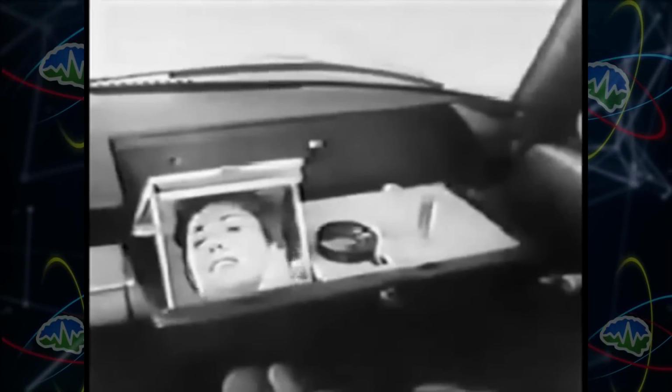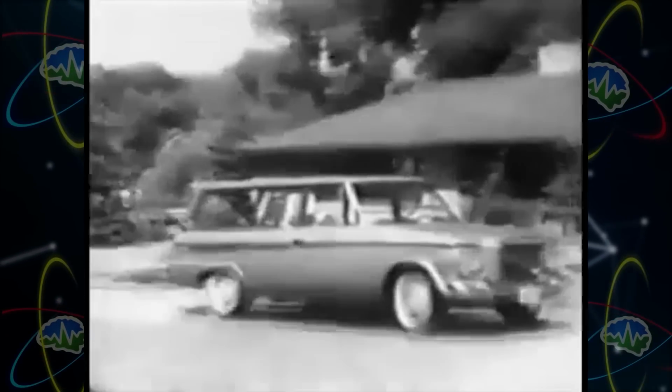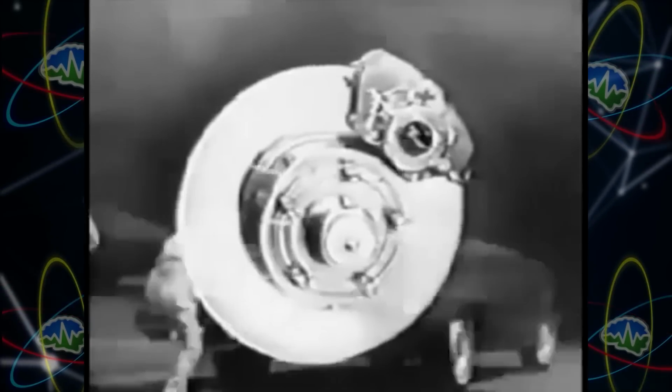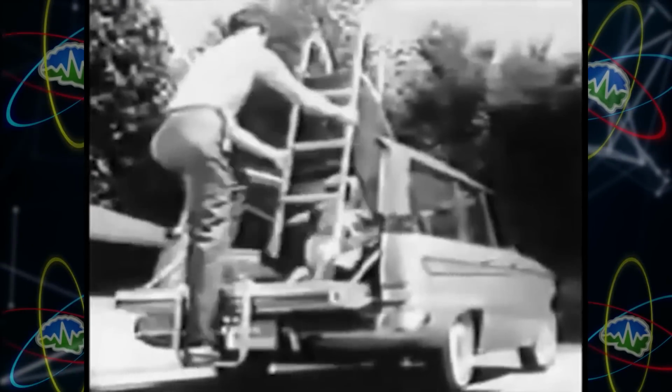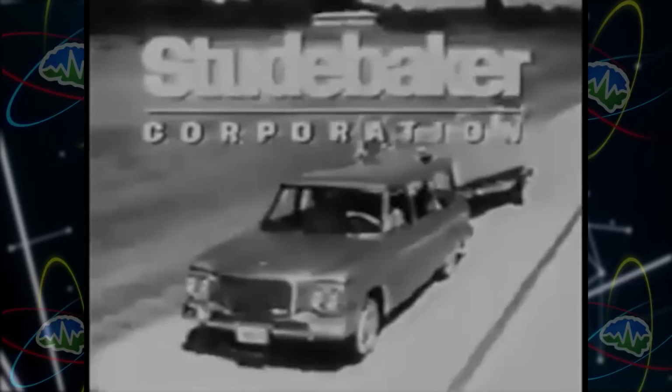The ladies will love the exclusive beauty vanity complete with mirror. And you can have your Wagonaire equipped with caliper disc brakes. At higher speeds, they stop your car in about half the distance of conventional brakes. A totally new concept from Studebaker. A family convertible, carry-all, fun car. A new design from the advanced thinking of Studebaker Corporation.